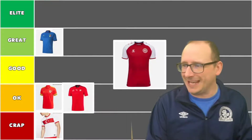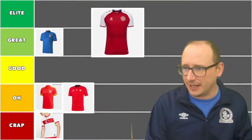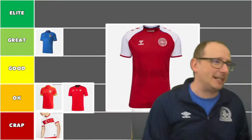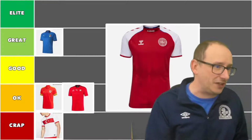Next up, we have the Danes over in Group B. Now, this is traditional Danish. It looks very, very good. Red and white. Clean, mean, clean. And it's a decent looking shirt. I've got nothing against this. I think the collar's looking good. Looking very, very slick as well.